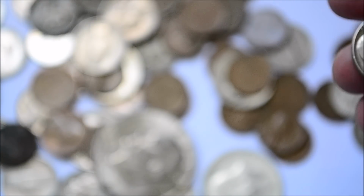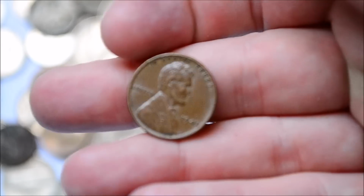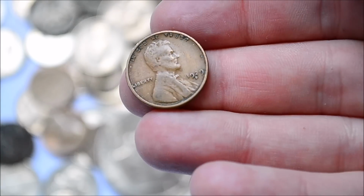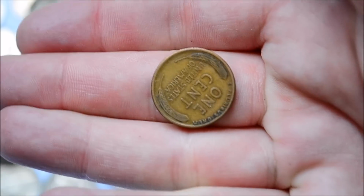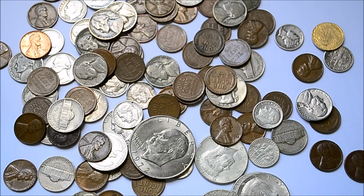But there's silver dimes. Let's see, here's a really nice 1962. Some other random stuff. Just anything I thought was neat, I've been setting aside and keeping. Couple of the Wheaties. There's a 49. I know I've got some 40s and I got like one that's in the 20s. Yeah, there's a 1929 Wheat Lincoln Cent. So, pretty cool. That's the stuff from all the coin roll hunting and just stuff I've been picking up here and there.